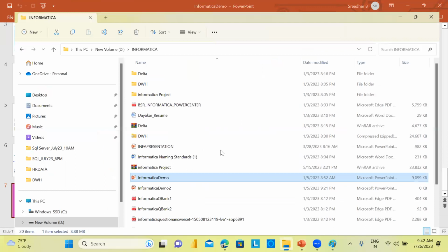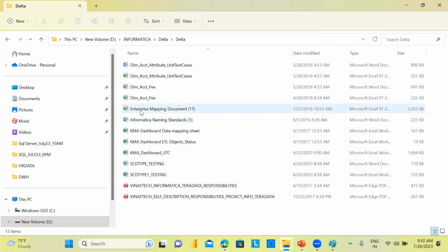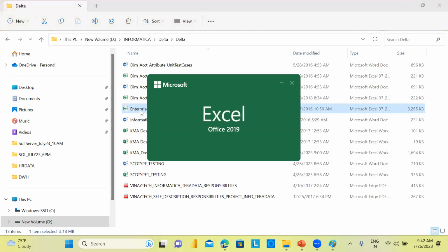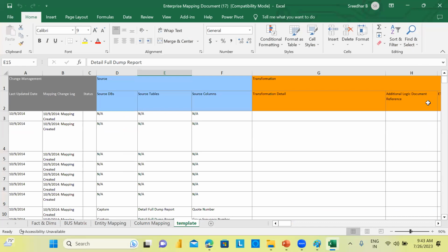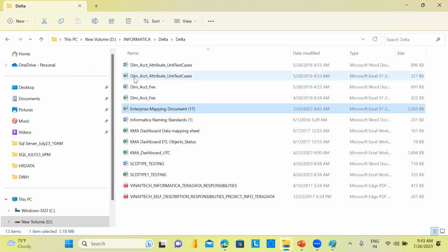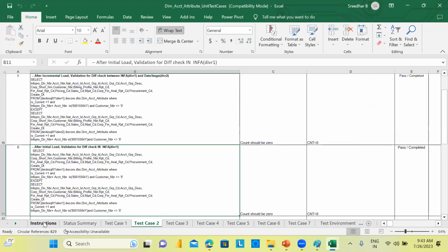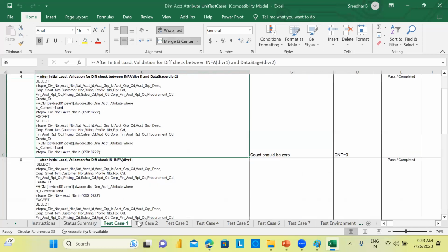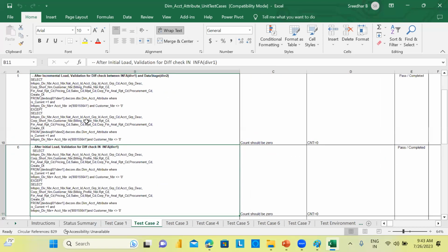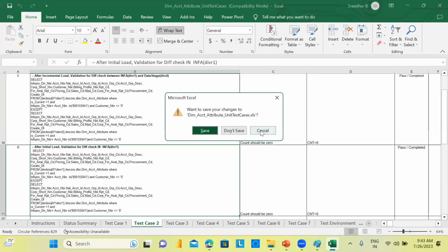So each and everything practically, at my organization level. So documents, enterprise documents, testing documents, okay, unit test case documents, these are all my enterprise documents. And the naming standard documents, these are all I will show you. And data also, how we are testing here. This is an actual document, it is an enterprise document, see this one. Everything I will show you clearly, and materials I will provide.